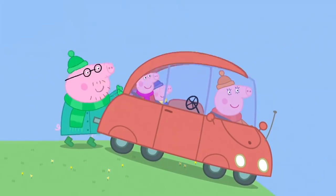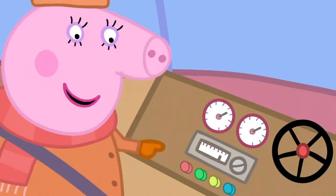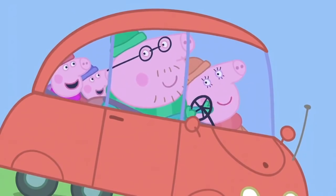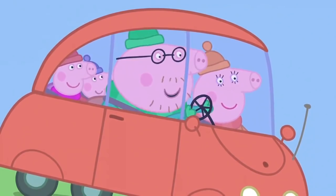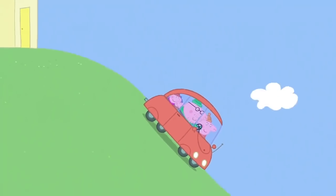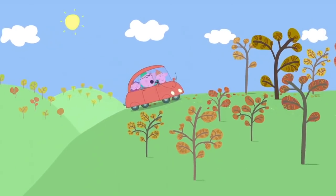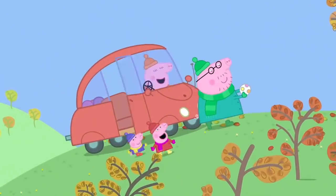I'll put the roof up. Oh, and let's get the heating on. Everyone nice and warm? Yes, Daddy Pig. Then let's go. This is the park. We're here. Hooray!